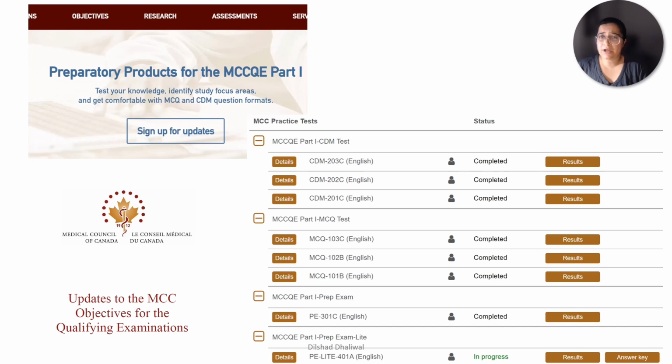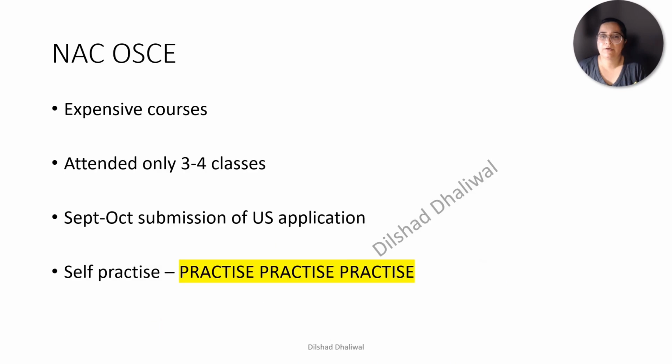Coming to the preparatory products, these are official practice tests that are available on the official website of the MCCQE. Again, I'll say that these are expensive resources, but to be honest, these are the best resources for Canadian exams. Now you'll argue that we can't afford this much, and I agree with that. I've gone through the same process. But if you can spend money on something after the QBank, this is the resource, because it very strongly imitates the main exam. So if you can't buy all the tests on the official website, just make sure that you do at least a full-length assessment or a PE Lite for the exam.